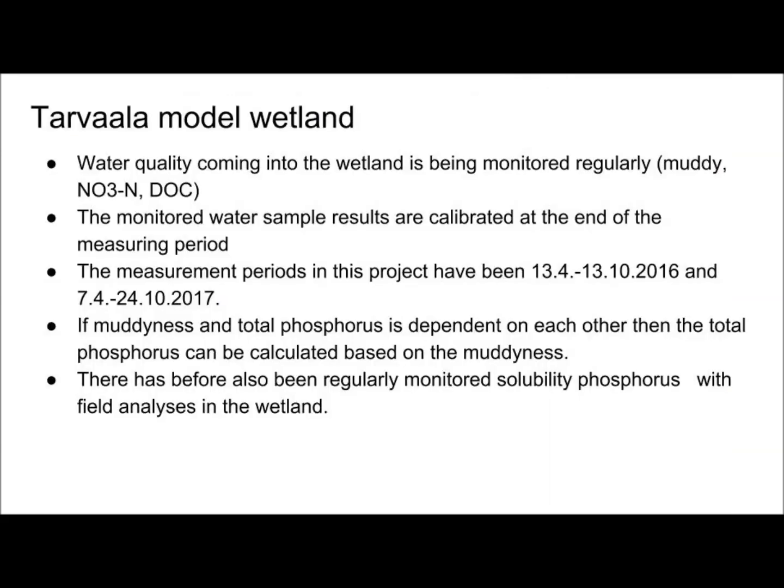The Tarvala model wetland has water that is coming into the wetland, and this water is being monitored regularly, and different types of samples are collected concerning the water quality. The monitored water sample results are calibrated at the end of this measuring period. The period in this project has usually been from April to the end of October. The dates vary a little bit between the different years.